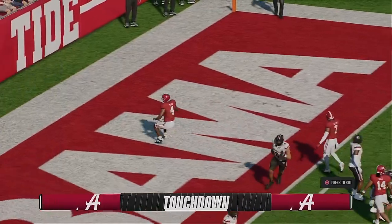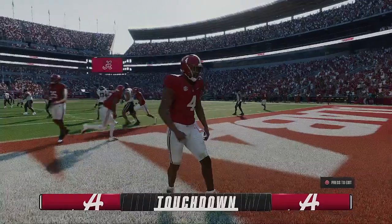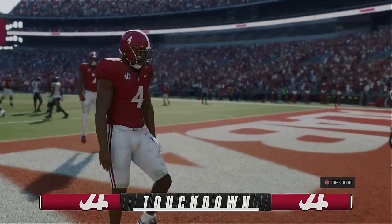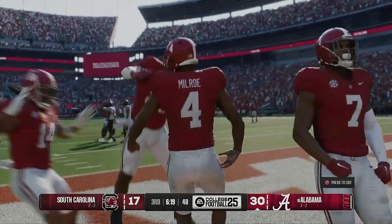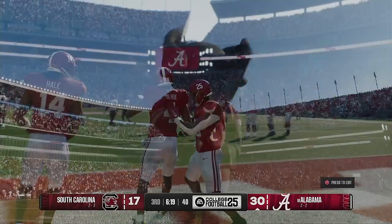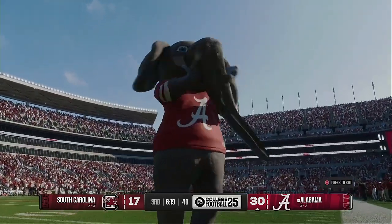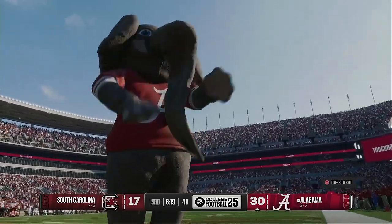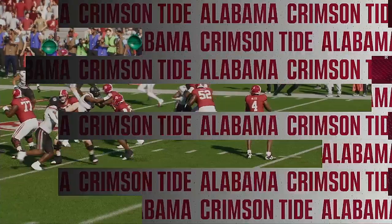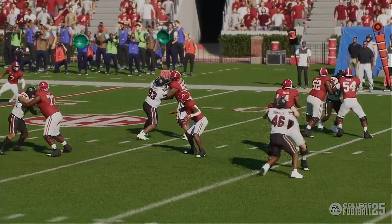Keeper, got some room, into the goal line. And he'll race it to the house. Touchdown, Bama! Have yourself a day, young fella. You know why they handed him the ball a lot? Because he did that. That's his 4th trip to pay dirt. This dude has shown you a little bit of everything. What a great back. And 4 touchdowns on the day.